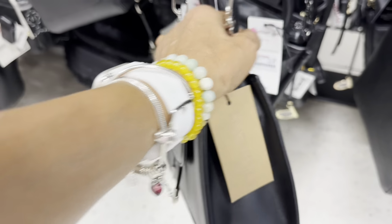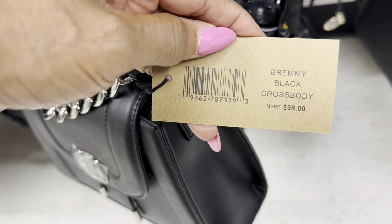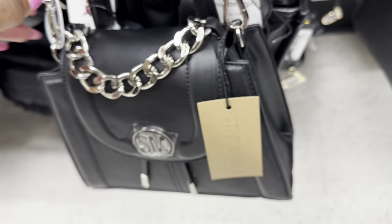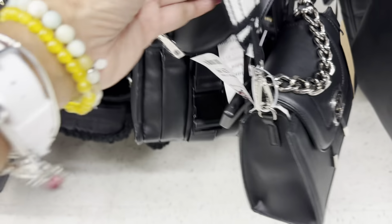So I have a top handle, crossbody strap. This is the back. Let's check the name. This is B. Remy Black Crossbody, $98. And it's $30 here. I like the black and red strap.